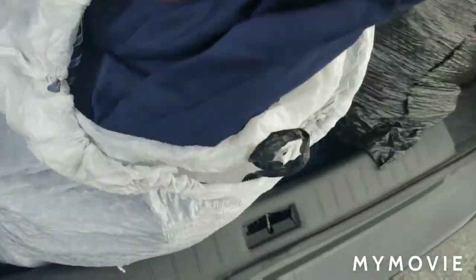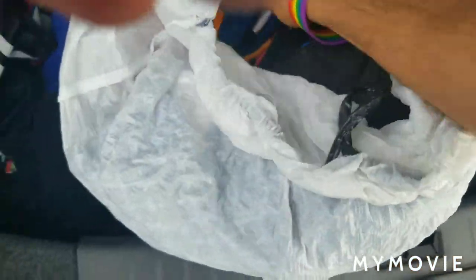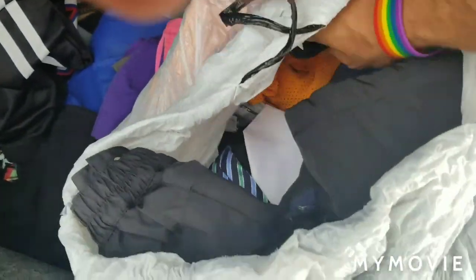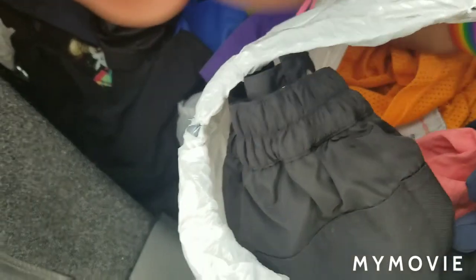What is this, Bauer? What is this, jersey, pants, shorts? Okay, some Nike stuff. Like I said, I got this out of the garbage. Gloves. I don't want gloves. Looking for ties. Definitely don't want a tie. Where's all the shirts? Give me the shirts.